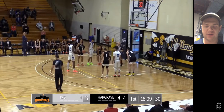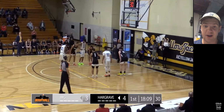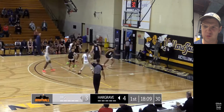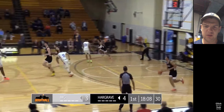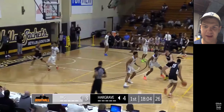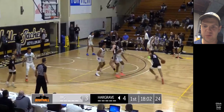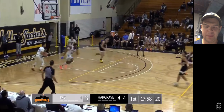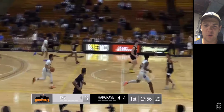Kenyon Martin Jr. actually was committed to Vanderbilt. He went to Sierra Canyon for high school. Committed to Vanderbilt. I think he was a 3-star recruit per 247. And, you know, he decided not to attend Vanderbilt and instead decided to try and go this IMG to NBA route. Right there, pretty solid contest from him off the pull-up jump shot.